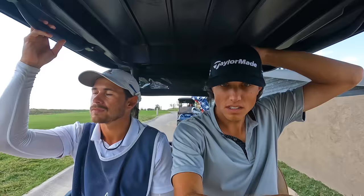So we're playing the back 9 here at the East Course. Yep. So back 9 of the East Course here. This golf course is just really difficult. The yardage for 18 holes is 7,400. We're gonna have a lot of super long par 4s today. One really long par 3 as well.